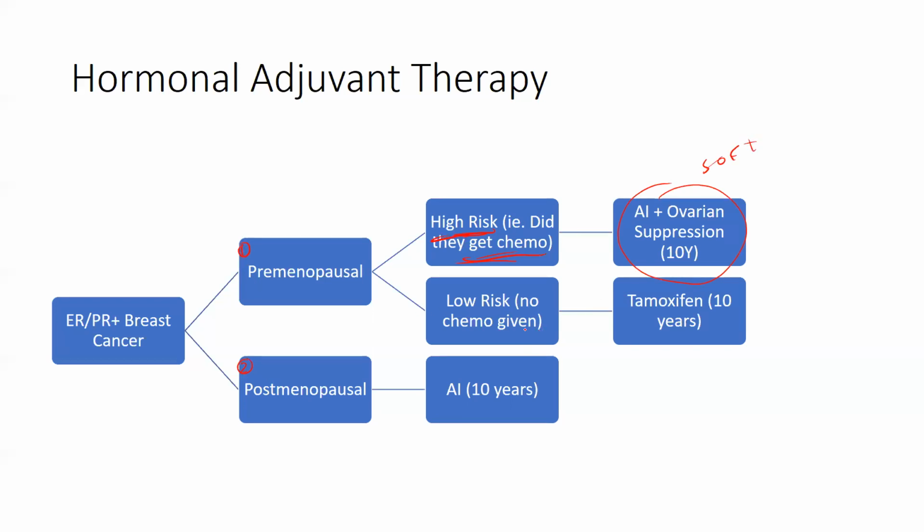And if they're low risk, so these are patients that just got surgery, they didn't need chemo, they just get tamoxifen. And notice that the duration is different too. These patients benefit from 10 years. And remember that's different from our chemo prophylaxis because that was only 5 years. If you're postmenopausal, that's easy. Everybody just gets an aromatase inhibitor and they get it for 10 years.